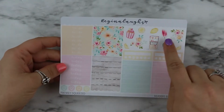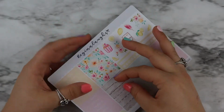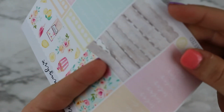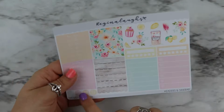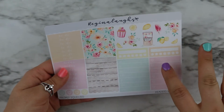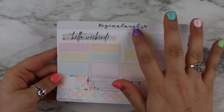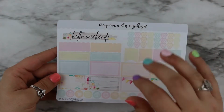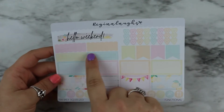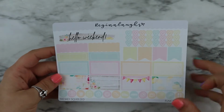Okay, and then on this sheet you get some deco, some headers, pattern headers. And then these are really cool. They're like scalloped headers that you can use in your sidebar. Okay. And then you get some hearts, habit trackers, and then weekly box and a full box heart checklist. You get your Hello Weekend, three heart checklist, some scallops, some quarter boxes, some half boxes. I got the mini kit, by the way, some flags, and then some icons. This is her functional sheet, she calls it, and then this is her washi sheet.